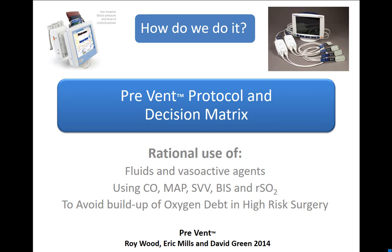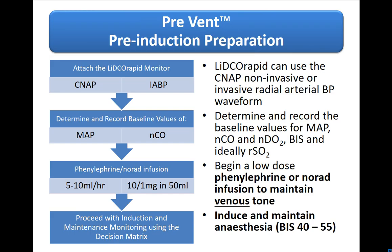When you're used to it, you can probably ignore what I'm going to say now, some of it anyway, but I think when you're starting, you say, okay, I'm sold on this. How do we do it? Well, basically, you attach the LIDCO rapid monitor with a CNAP or intra-arterial blood pressure, and of course LIDCO can use either, and you get your baseline for mean arterial pressure, obviously, but also cardiac output, oxygen delivery, BIS, and ideally cerebral oximetry. You then begin your low-dose vasoconstricting phenylephrine or noradrenaline infusion, where you put 5 to 10 mL per hour of 10 milligrams phenylephrine or 1 milligram noradrenaline in 50 mL, and then you induce and maintain anesthesia with a BIS of 40 to 55.